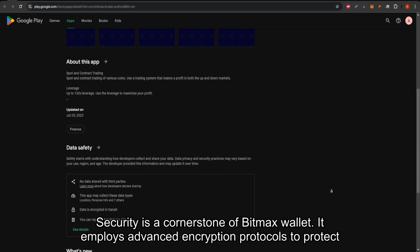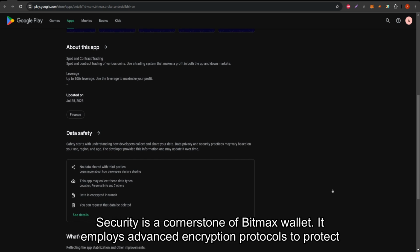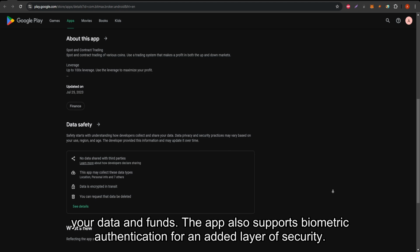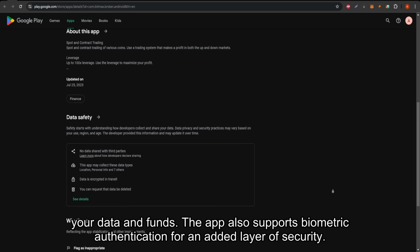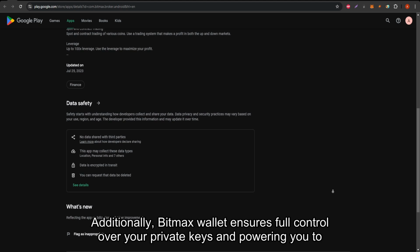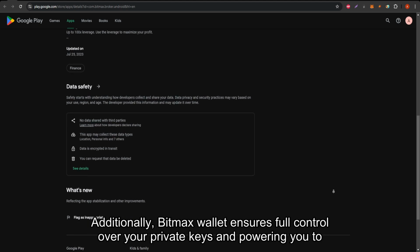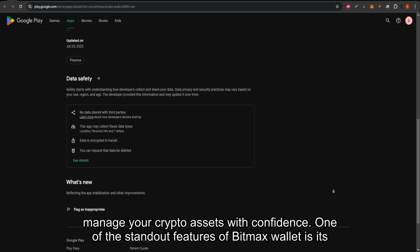Security is a cornerstone of BitMax wallet. It employs advanced encryption protocols to protect your data and funds. The app also supports biometric authentication for an added layer of security. Additionally, BitMax wallet ensures full control over your private keys, empowering you to manage your crypto assets with confidence.